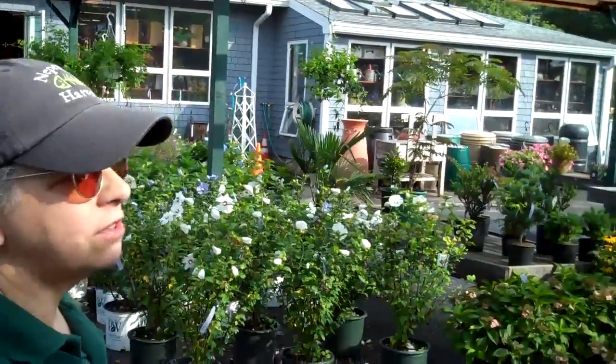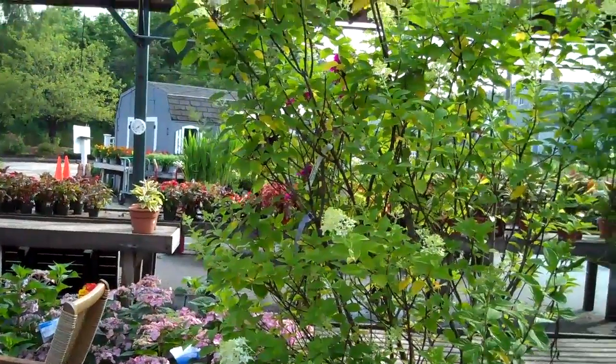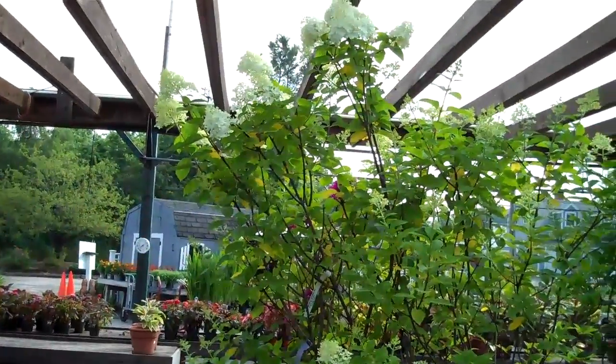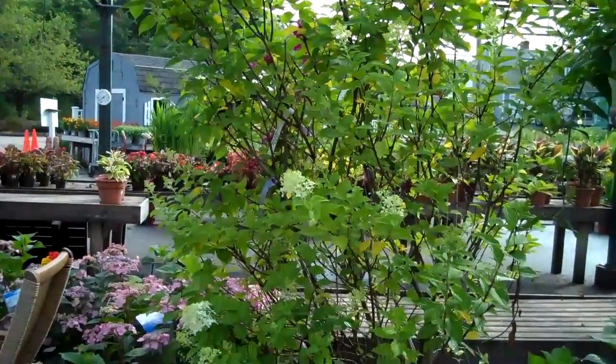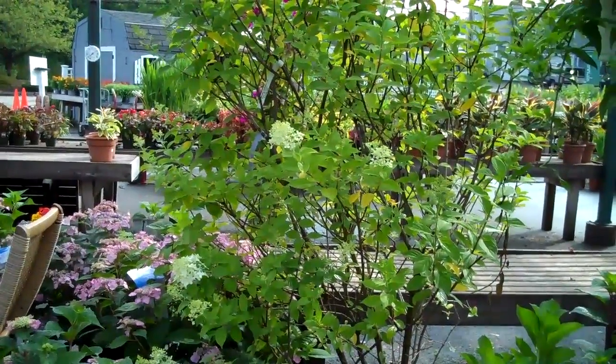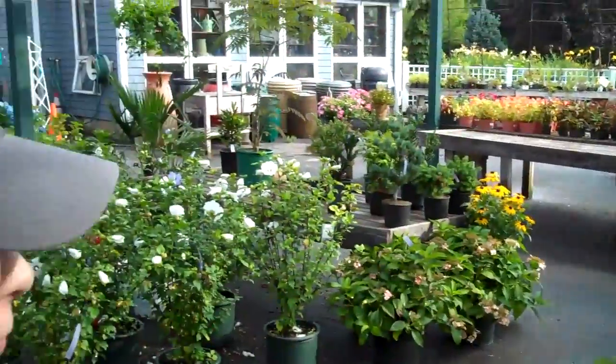Well, here we are in the garden center area, and we're looking at a very tall specimen, that same Limelight that we looked at, and again they can be grown as just a very large shrub. A lot of people want that instant gratification, and a large grown-on shrub like this certainly would do that for you and give you a really nice specimen for the landscape.